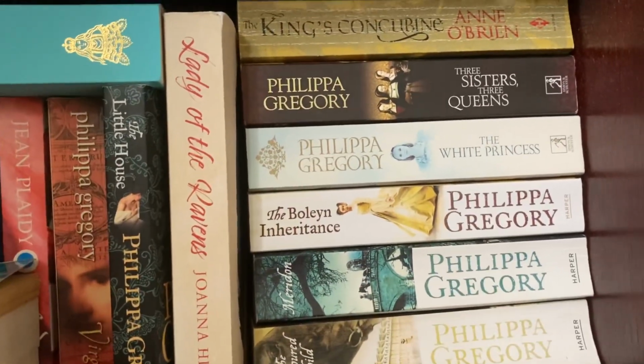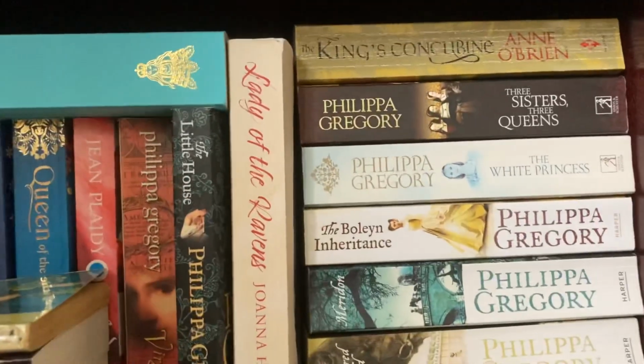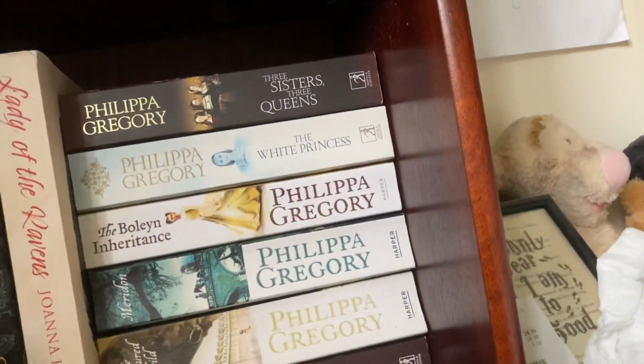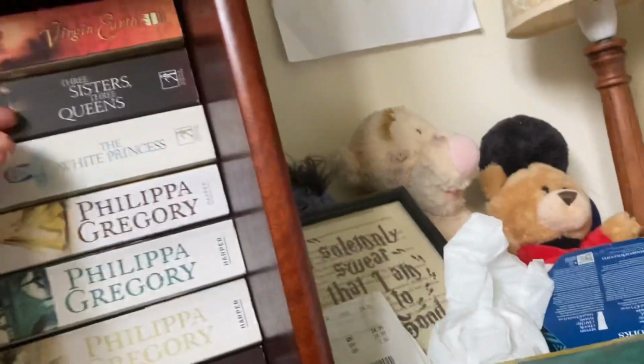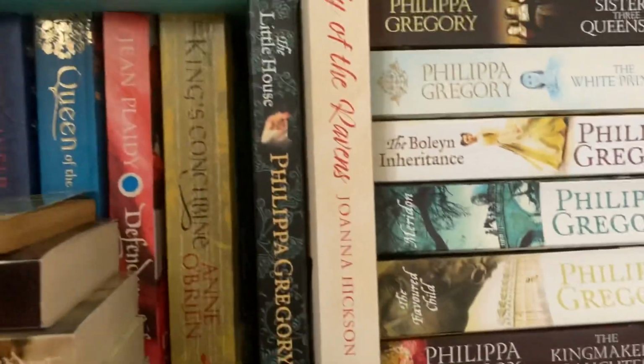So I think I may swap that one for a Philippa Gregory book, because that to me is an odd place. So I'm going to actually do that now, because I don't like books by different authors being in different places. So that is going to be swapped. Sorry, you're getting to see my bedroom at the moment as well. So there you go. So that is a bit more swapped.